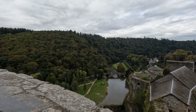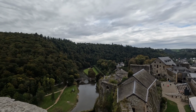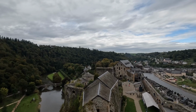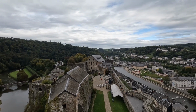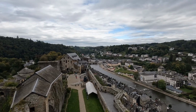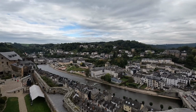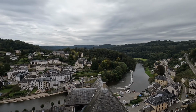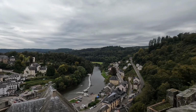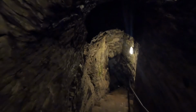So I'm up the tallest bit, the tower, the clock tower. Rather nice views. Shame it's not a bit brighter, but never mind. This is Bouillon, or whatever it's called, the town. And there's the river. And then out that way, whole load of forests.